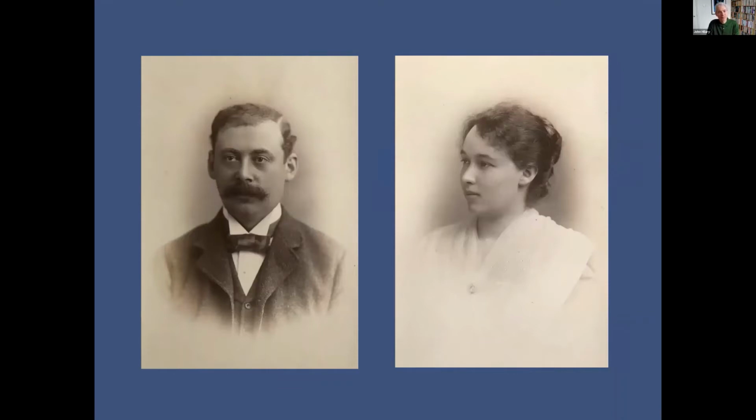And this gives a picture of a young, up-and-coming, successful couple, which is exactly what they were. Leopold founded his own stockbroking firm, L. Hirsch & Co., and it prospered hugely as a result of the South African gold rush of the 1890s.